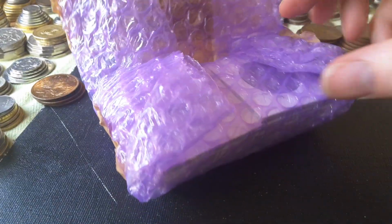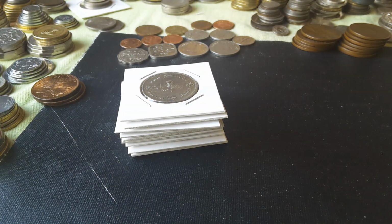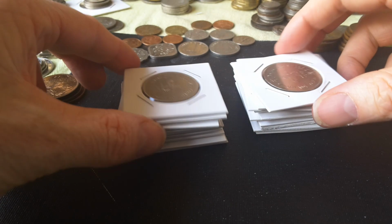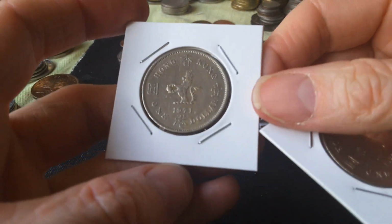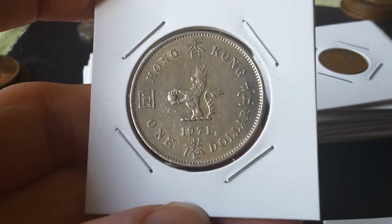And as you can see, these are nicely wrapped up, and they're all in coin covers. So he has a thing where he puts coins in coin covers, so his postage will be a bit expensive. So the first coins we have are, let's focus in.